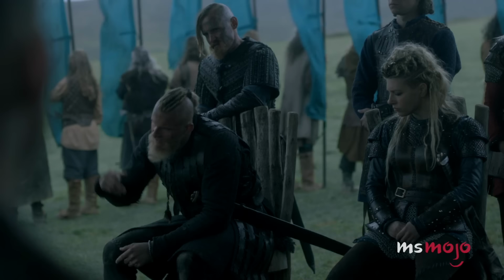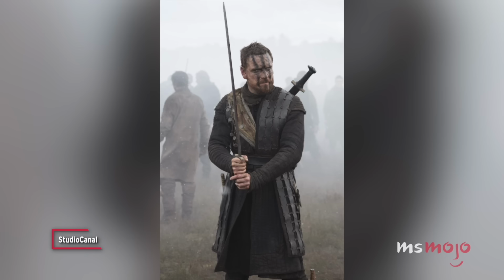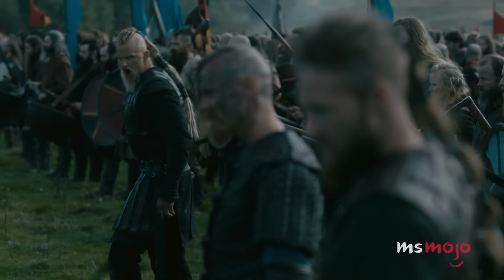Even then. Just because you're doing a period piece doesn't mean you've got to break the bank. The acclaimed medieval series Vikings has apparently seen its fair share of recycled costumes. Michael Fassbender's Macbeth armor would reappear on the series, worn by actor Alexander Ludwig.